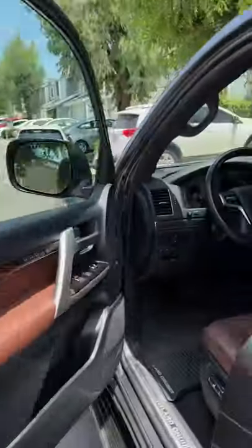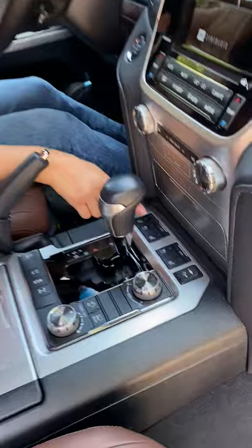Let's get into the 2021 Toyota Land Cruiser. It's not panoramic, but you do get a sunroof. You have a wood and leather wrapped heated steering wheel, automatic ventilating and heating seats, which means when you get in on a hot day, your seat's already gonna cool down for you.